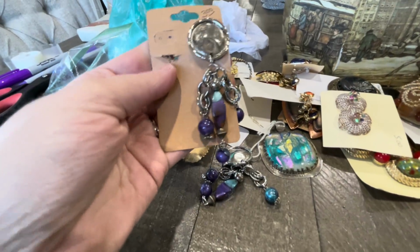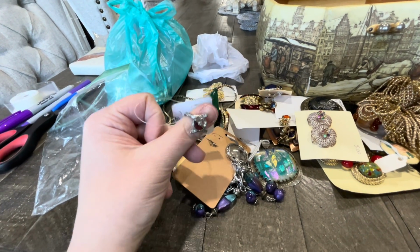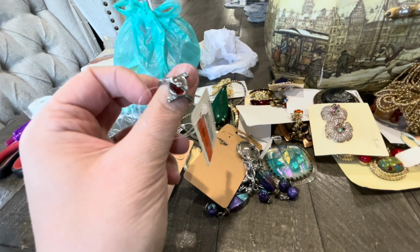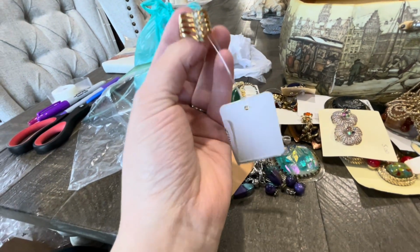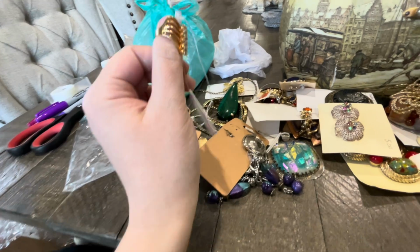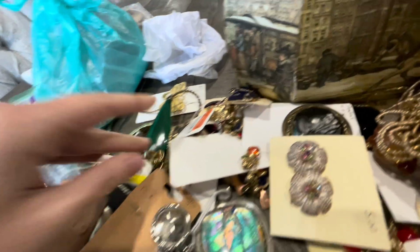A huge statement earring set. Should make sure that's not broken. $1.50 for the set. A Pokemon ring. I probably would not have picked this up because after looking it up, it's kind of meh. It is sterling, but it just doesn't sell that great. Anyways, $3.50 for that. So this one, however, is pretty amazing. I got it for $6.50, and I will put on the screen the research I've done for that one.